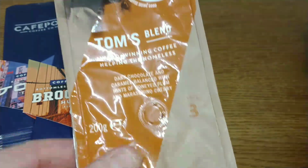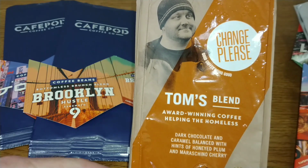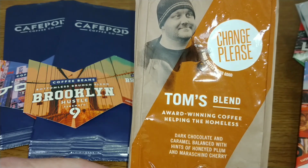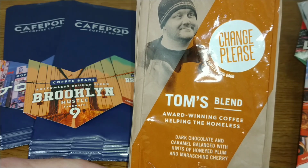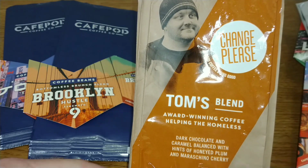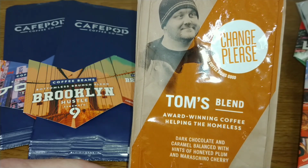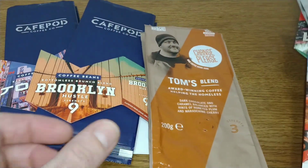The next coffee, one that was very kindly sent to me by viewer Brian. This was Sainsbury's Tom's blend. A real surprise, this one, with the chocolate, plum and cherry hints, making it vibrant and full of flavour. Not fully to my taste, but one of the best supermarket coffees I've reviewed in a while, and that scored a 3.75 out of 5.